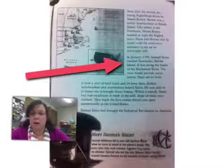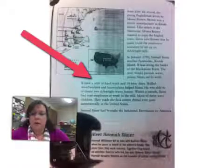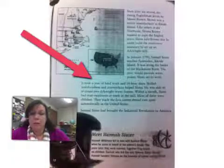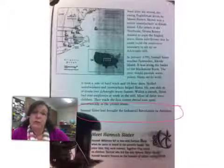Slater set to work. It took a year of hard work and 16-hour days. Skilled woodworkers and iron workers helped Slater. He was able to recreate 2 Arkwright water frames. Within a month, Slater had 9 employees at work in the mill. Most of them were children. They made the first cotton thread ever spun automatically in the United States. Samuel Slater had brought the Industrial Revolution to America.